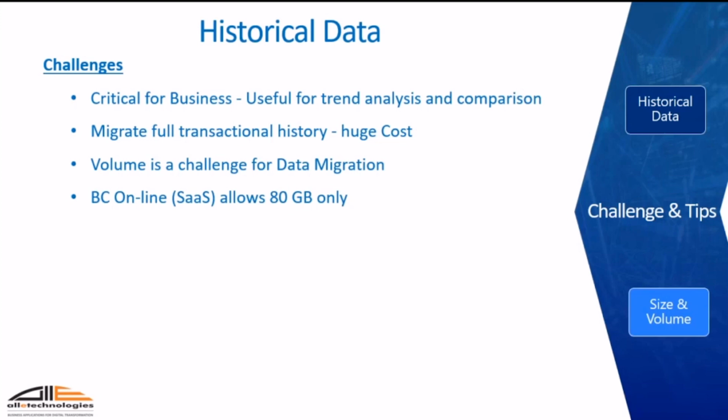And second is, if you have years of data, there is a volume of data. I mean, there could be years and years of master data, which needs to be migrated, right? So there is a volume, and volume is a challenge. And let me tell you, if we are talking about BC Online, which is the SaaS instance, as of now, there is a limit of 80 GB. So you can have 80 GB of production instance on the BC Online SaaS model. So that's the known limitation.